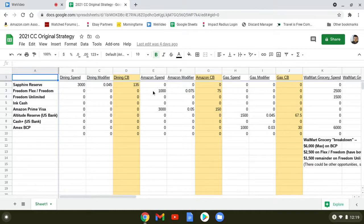Amazon, I've got some on the Freedom Flex or Freedom card with Chase. And this is considering two-player mode to a degree. My wife has a Freedom. I have a Freedom that I'm planning to upgrade to a Freedom Flex any day now. And then the rest will go on the Amazon Prime Visa. That does make the assumption that there'll be a category, at least one quarter for Amazon.